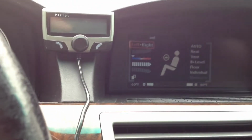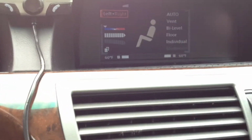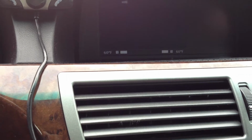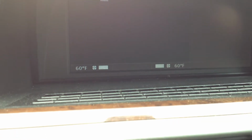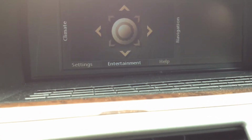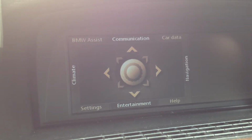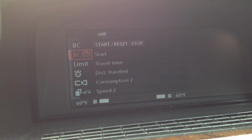Okay, so we're sitting in the driveway idling, and let's go through, let's do car data just to see what we get. Navigation. Let's see if we can get something going on here. Menu. Alright, you need to put the discs in for the navigation and all that happy stuff. Like I said, 2004 is different than the rest of the cars out there.